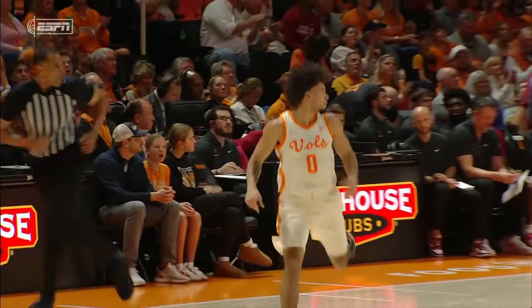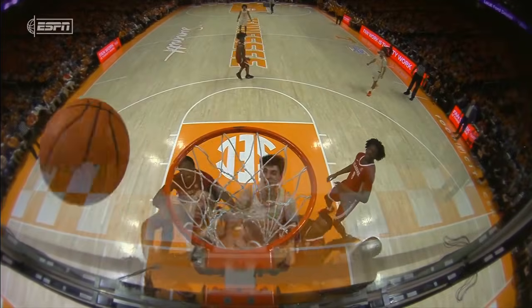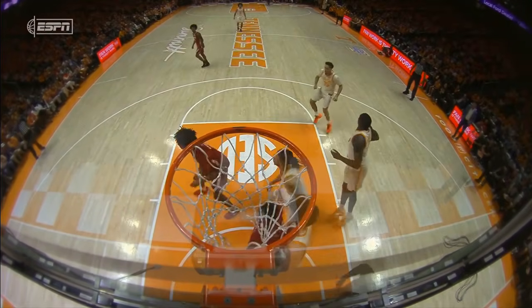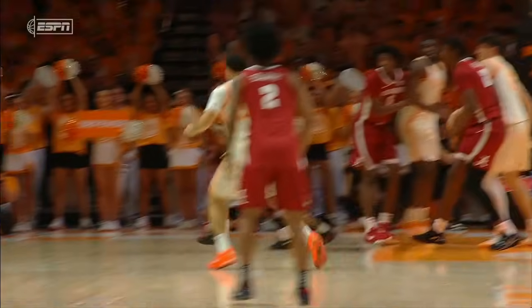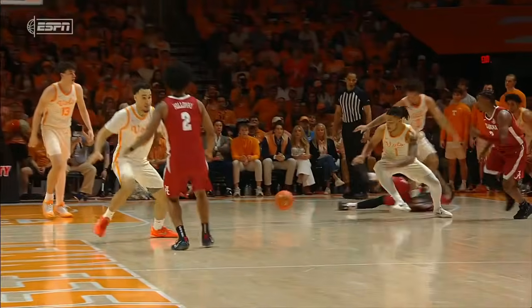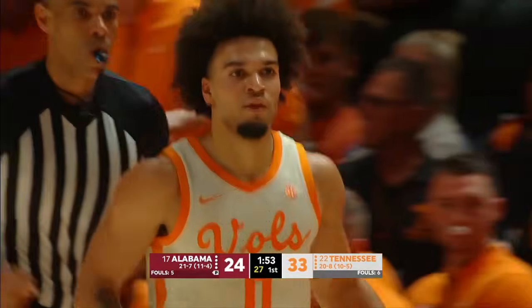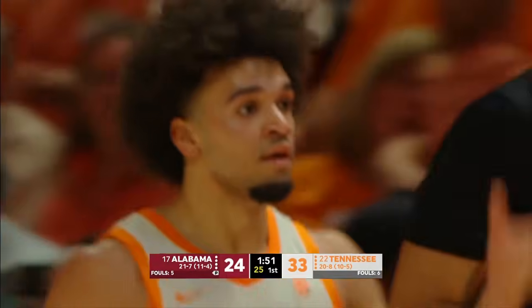So a tough sequence there for Bama, not able to get the loose ball, and the foul whistled on the Crimson Tide. And London Jemison is going to check in for Alabama. No, he picked up his 2nd foul on that play. It wasn't Millette, it was Jemison who got called for his 2nd.